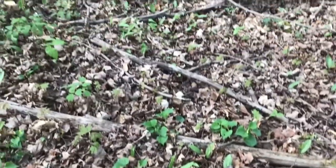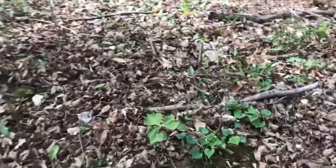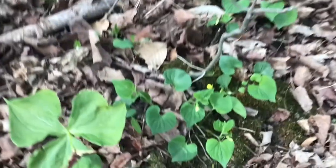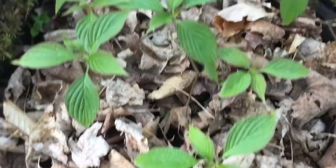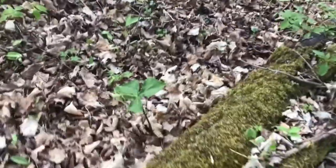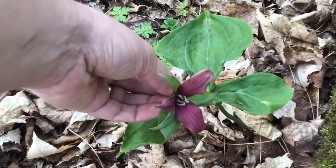When I was here last Saturday, I saw three or four of them. But because they're not as brightly colored as the white, they're more difficult to see. Oh, here's one here. I think this one's almost finished. Yeah, it's not quite as nice. Ooh, and some yellow violets as well. Oh, and here is another one. Where'd it go? Oh, there it is. Okay. Oh, it's almost finished. So they don't last as long as the white ones do, but they're very pretty.